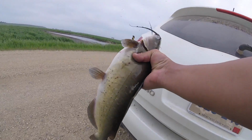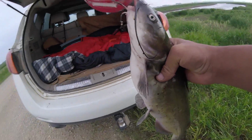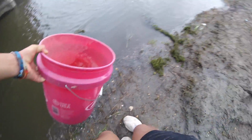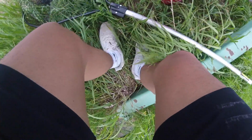But unfortunately, you swallowed the wrong hook today. I will be sorry to say you will not be entering the gulag. You will be entering my belly here soon, buddy. Just like that. Come back up. Hopefully we didn't get the shoes too muddy. And I don't really know what to do. We're just gonna throw them in the bucket, just like that.